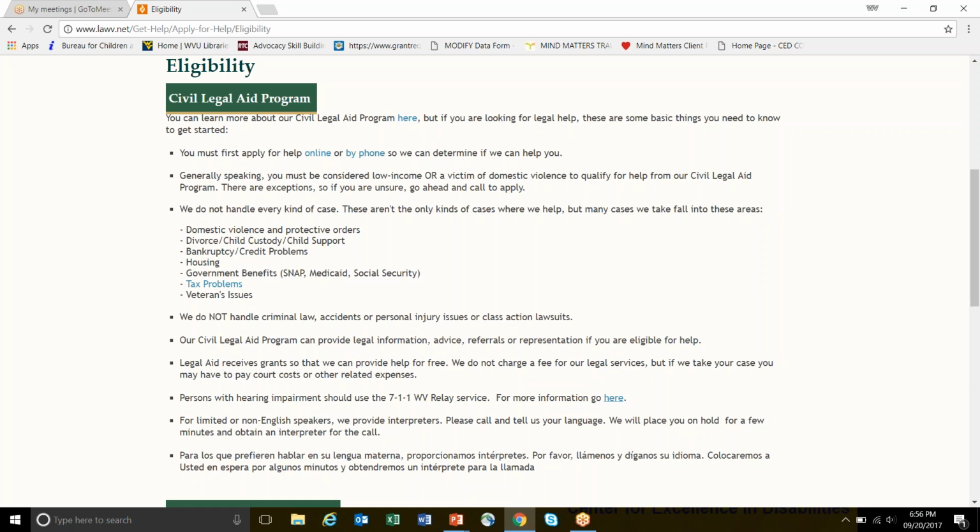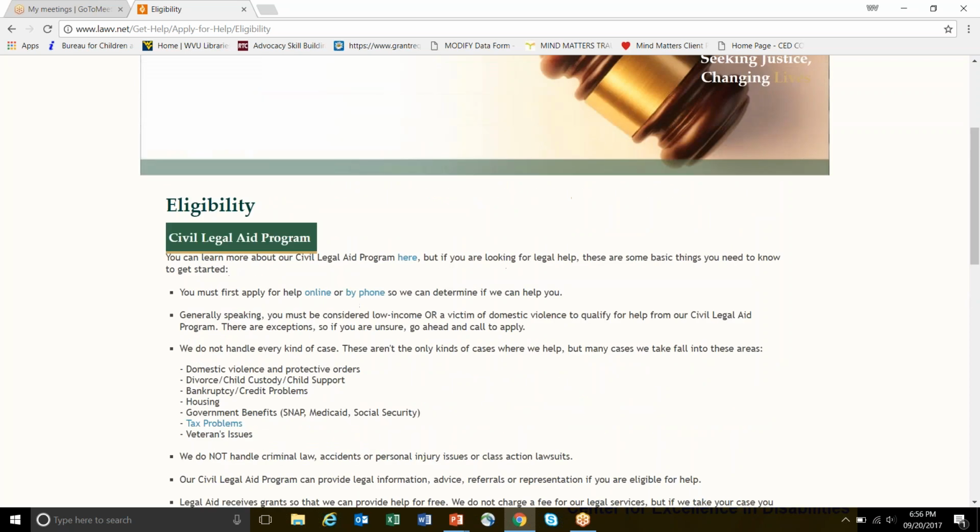Legal aid receives grants, so the help is provided for free. They do not charge a fee for legal services. And the kinds of cases that they may take are domestic violence and protective orders, divorce, child custody, child support, bankruptcy, credit problems, housing, government benefits such as food stamps, Medicaid, and Social Security, tax problems, and veterans issues. So if you think the kind of legal issues that you're having might fall into that, let's look at how we can get in touch with legal aid.